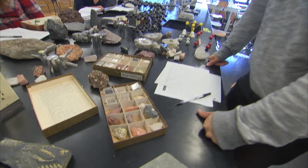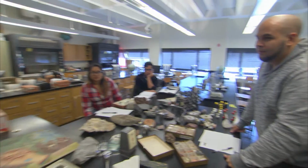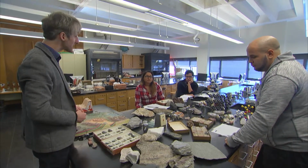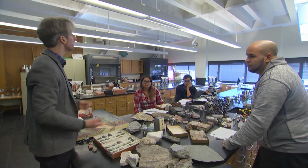What minerals are missing? Oh, the ones that make up meteorites. The mafic minerals. All the mafic minerals are missing, aren't they? Okay? Now, why is that? Because it really gets at the problem, at one of the challenges with collecting meteorites.